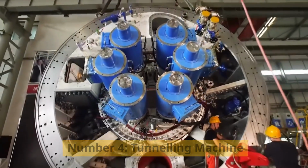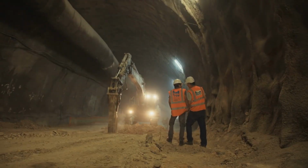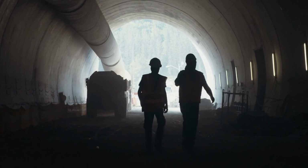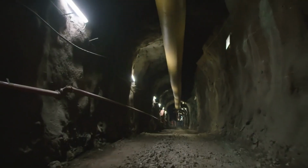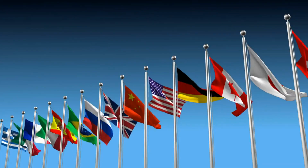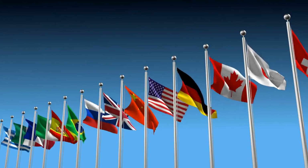Number 4, tunneling machine. Laying the groundwork of tunnels is perhaps the toughest job the engineers might want to choose. Not only are the conditions worse during the tunnel construction, but the drilling process itself is laborious, not for China. But this was not always the case. About 10 years ago, Europe was the undisputed leader in building tunneling machines. European countries would build and then export these machines all around the world.